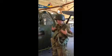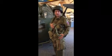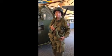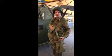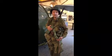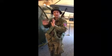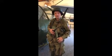The guys, this is a gliderman outfit I have on right now. It only weighs about 60 pounds of equipment. The paratroopers had somewhere between 100 and 200 pounds of equipment. They couldn't even get in the plane by themselves. They had to have some help getting in the planes.